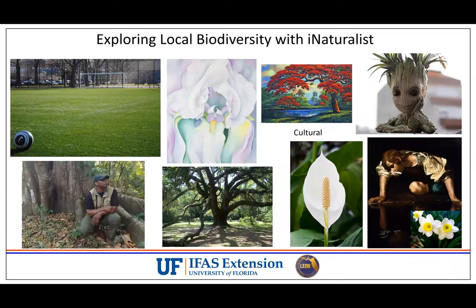And then cultural services, right? So whether it be recreation, whether it be art, there's some Georgia O'Keeffe, all you botanists, I know you love Georgia O'Keeffe. There's some Highwaymen painting, right? This shows up in our art. I had to put Groot in there because Groot is just so cute. Hopefully you all know who Groot is. I really like Groot.